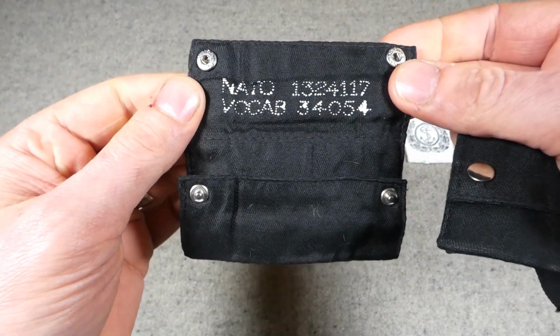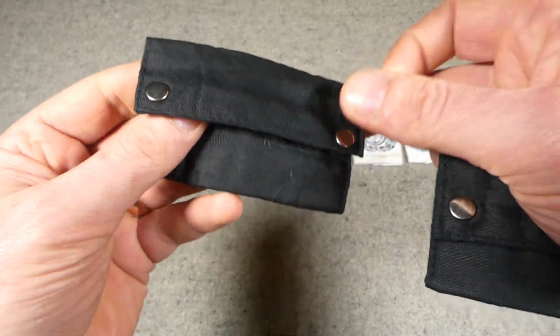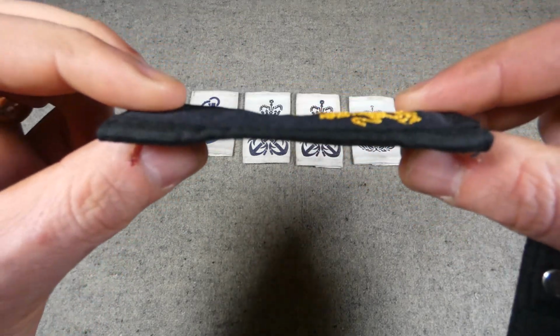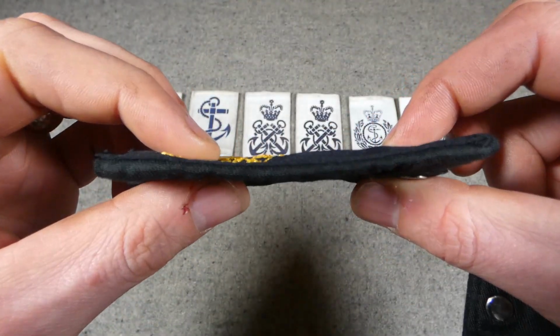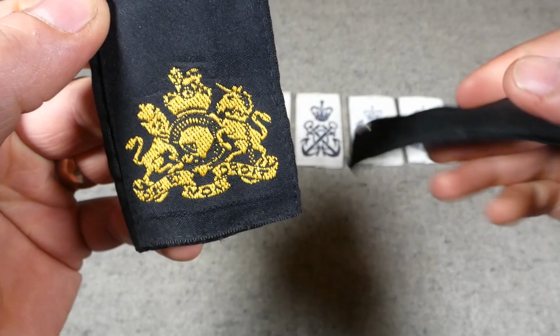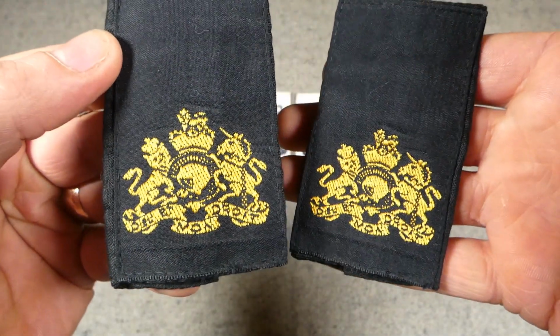And you can see here you have the NATO stock number and the vocab number printed in white there as well. The woven section of the badge is actually a separate piece stitched onto the back section, so you can see the seam of that there, if it'll come into focus. There we go. You can see this is stitched on separately, and the badge itself is woven gold rayon on black, as you can see there. So that's the Fleet Chief Petty Officer's badge.